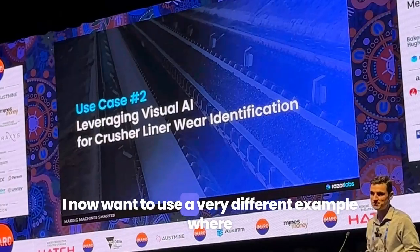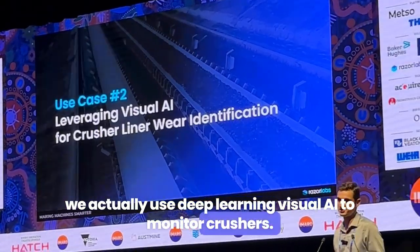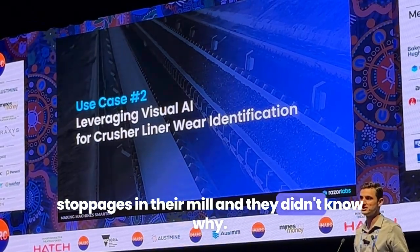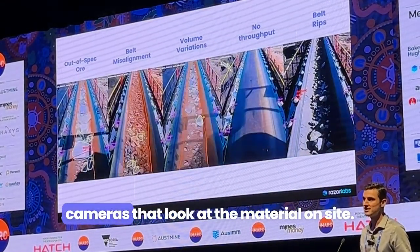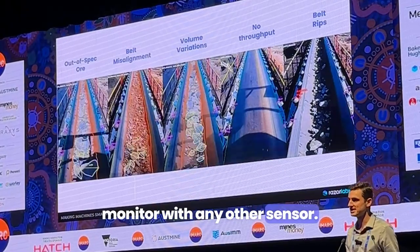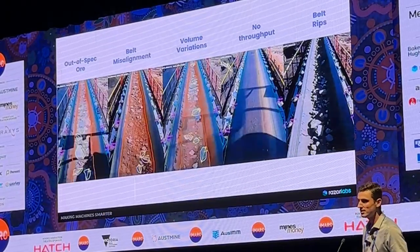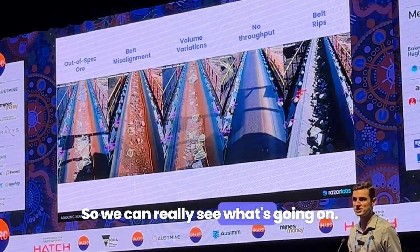I now want to use a very different example where we actually use deep learning visual AI to monitor crushers. In this site, they had stoppages in their mill every 3 to 4 weeks, and they didn't know why. Part of our installation is installing cameras that look at the material on site. The material is very hard to monitor with any other sensor. You don't see anything in the temperatures, you don't see anything in the pressures, there is no other really good way to measure it. And we always put cameras at the discharge of the crushers and the feed to the mill so we can really see what's going on.